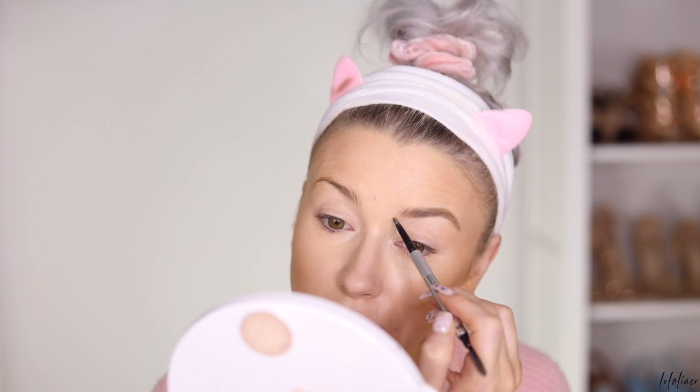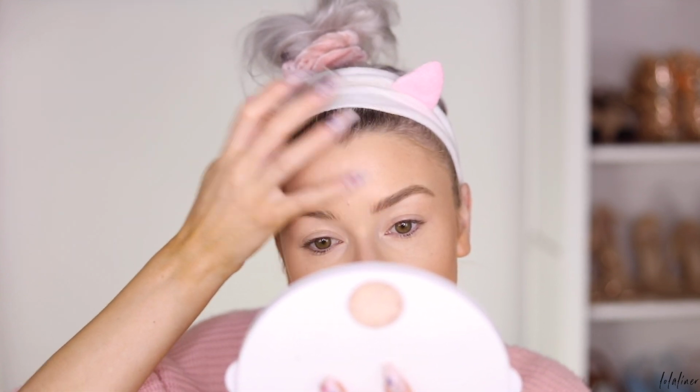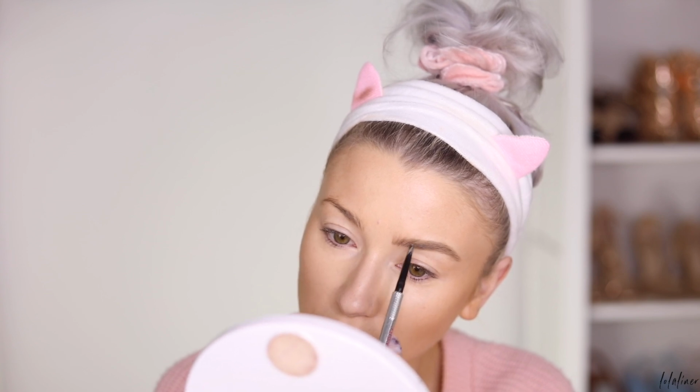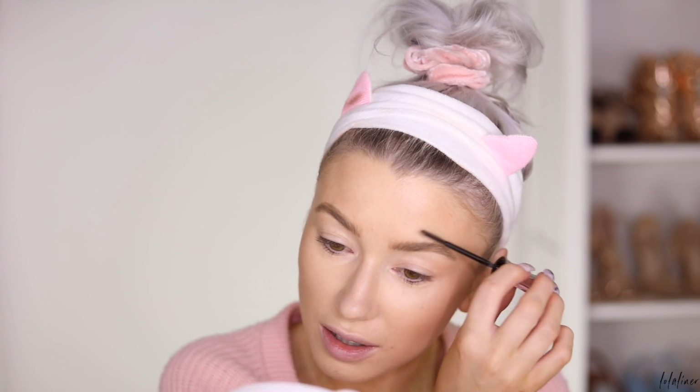I'm just filling in the shape and just thickening up any areas that need to be thickened. And then again in the front here, I like to just flick up my little hairs. I don't like to go too heavy in the inner part of my brow, because I feel like it just makes them look too structured and too bold. And then I'm going in with my good old trusty 24-hour brow setter. I brush this on with the way the hair grows on my brows. So at the front here, I brush these up, and then I go at a little angle out towards my temple and just brush them out.